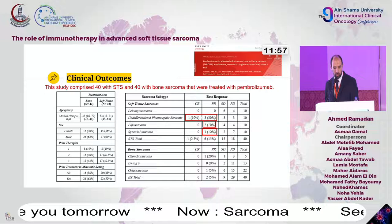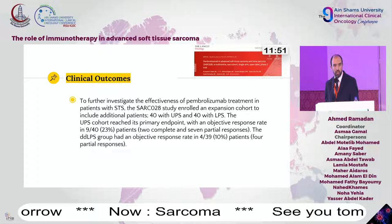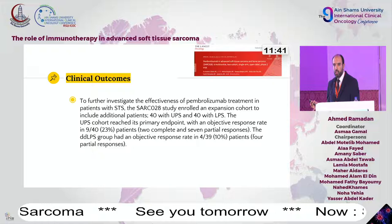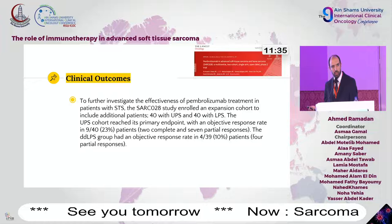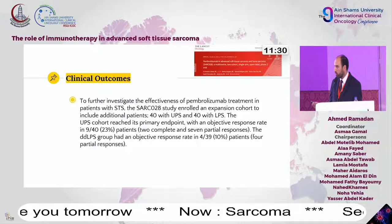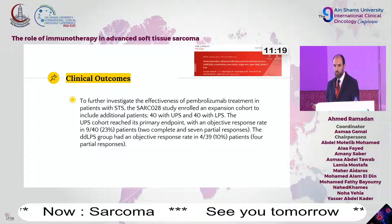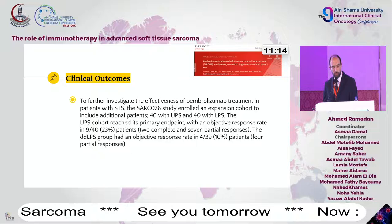In order to build on the results of the previous study, they expanded the cohort of patients. They found that undifferentiated pleomorphic sarcoma and dedifferentiated liposarcoma are the most common histological subtypes that respond to pembrolizumab. So they did another study, including 40 patients with undifferentiated pleomorphic sarcoma and another 40 patients with dedifferentiated liposarcoma, and they gave pembrolizumab. We can find that the objective response rate among patients with undifferentiated pleomorphic sarcoma is 23%, and among patients with dedifferentiated liposarcoma is only 10%.